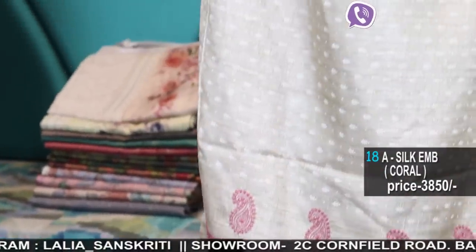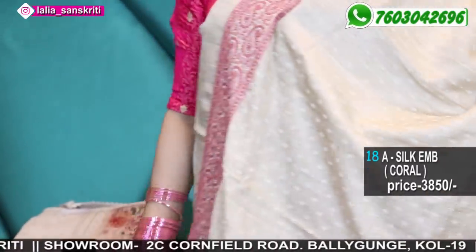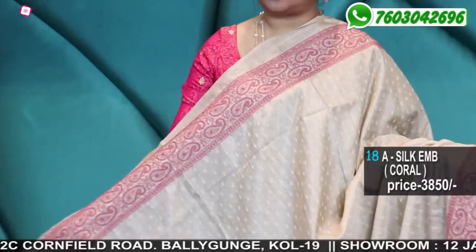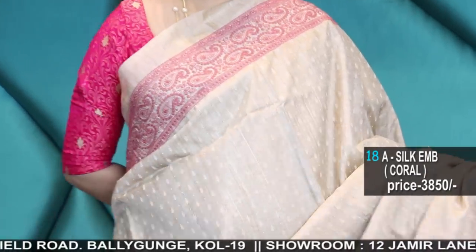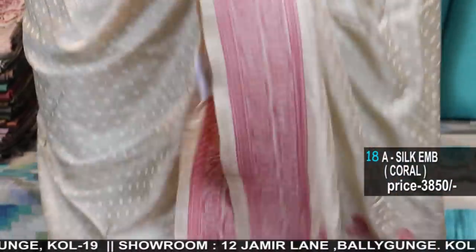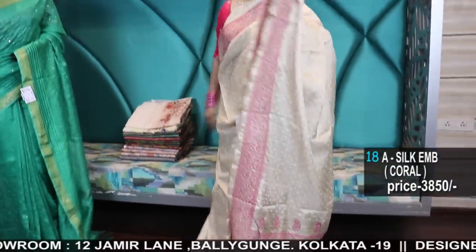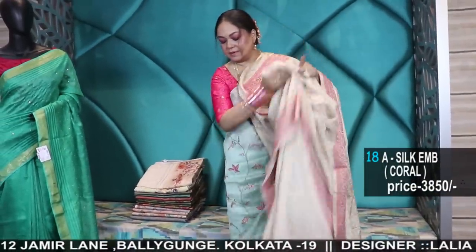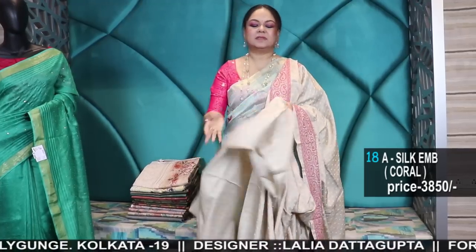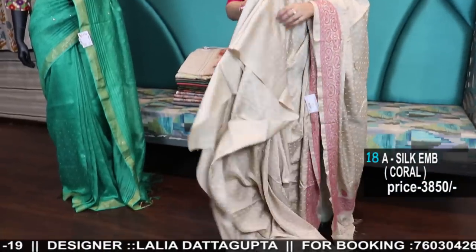Number 18, 3850. So soft. Range wise within 4000, ideal for gifting also. The color combination is also very pretty. Nice embroidery. Again comes with the polka blouse piece. Just polka print is there. Basically it's a running. This is the blouse piece.